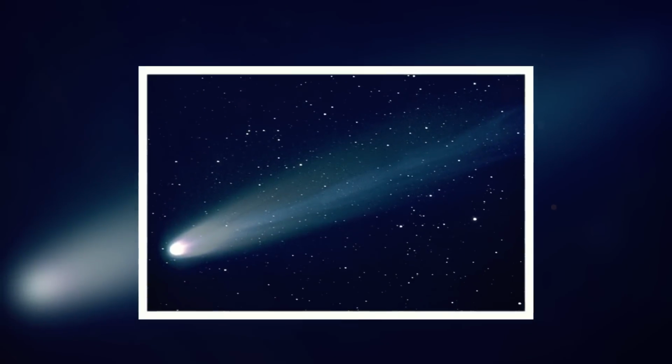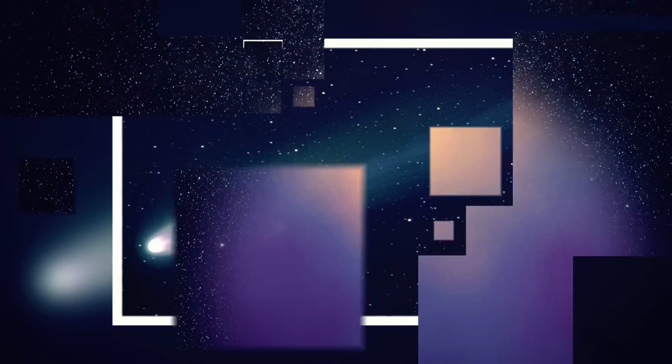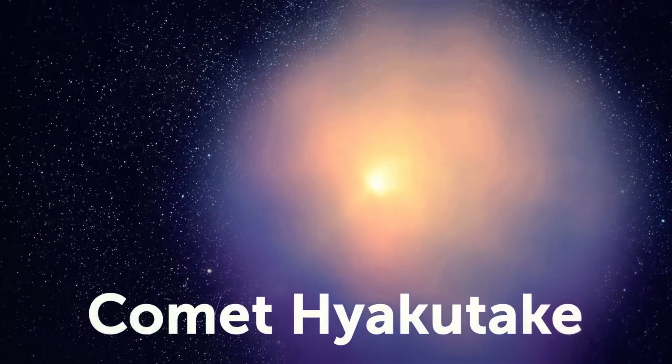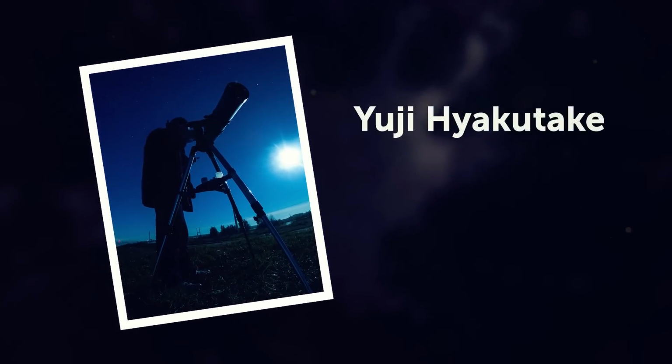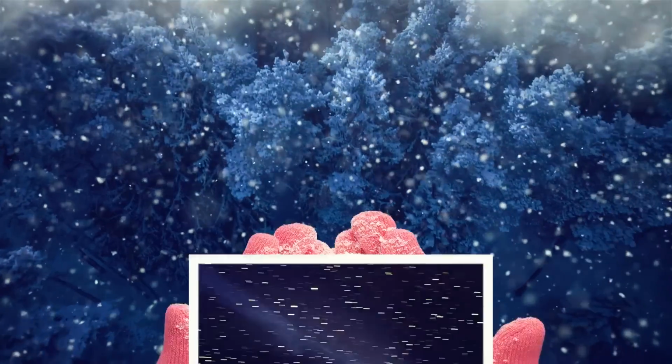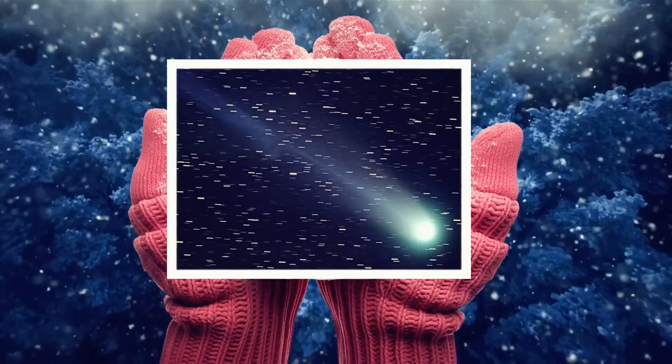The Great Comet of 1996. That's what we call the comet Hyakutake. It was also named after the astronomer who discovered it, Yuji Hyakutake. In a beautiful coincidence, it was discovered on New Year's Eve.